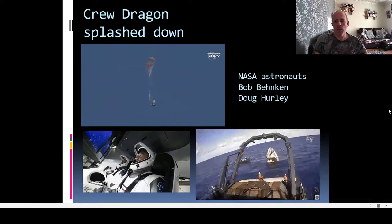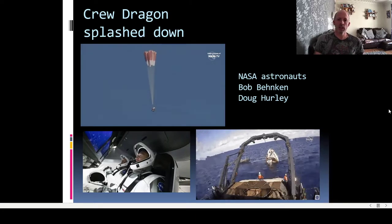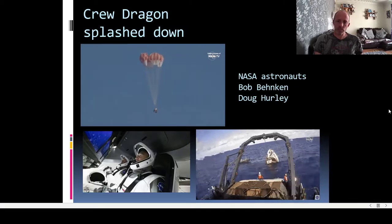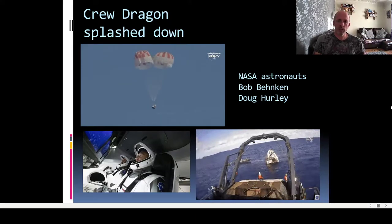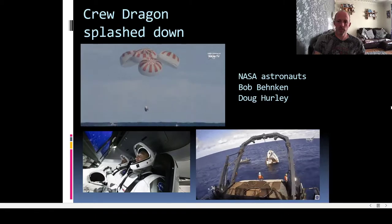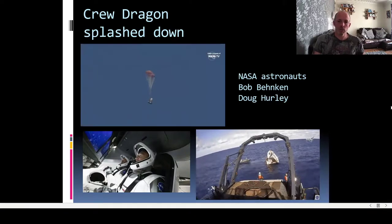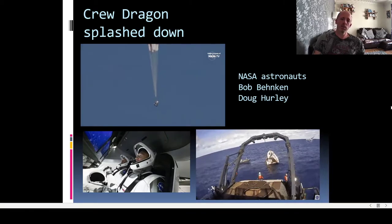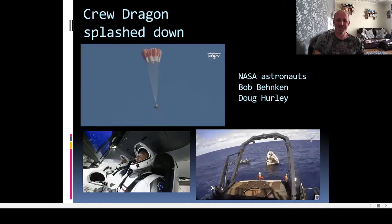And next, on the 2nd of August, the Crew Dragon Demo 2 crew splashed down from the first manned, or crewed, test flight of the Dragon capsule. NASA astronauts Bob Behnken and Doug Hurley splashed down in the Gulf of Mexico, and they were picked up by the recovery ships. I think all was well. The mission was a success, so they're all very excited to be able to start launching again from American soil instead of having to go to Russia and get a lift up there on the Soyuz capsule. So it's more exciting stuff going on there with a crewed space flight.